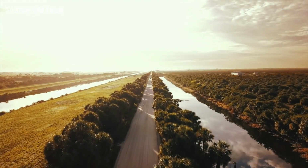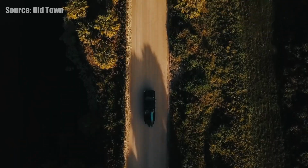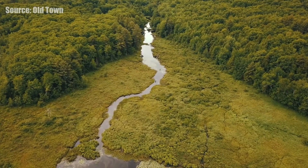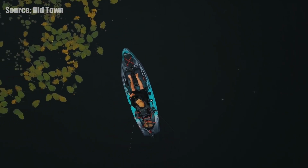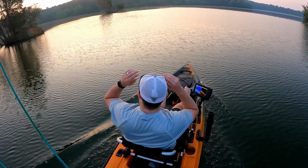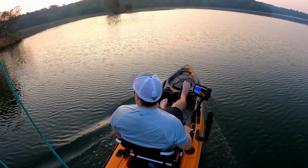At number 5 on the list, we have the Old Town Sportsman PDL 120. This kayak comes in at 12 feet long, 36 inches wide, with a weight of 116 pounds and a capacity of 500 pounds. I actually owned this kayak for a couple months, as you guys can see in this clip here. I had the Ember Camo version. It was a great kayak.